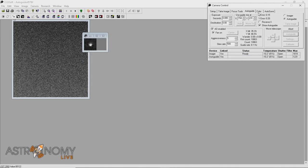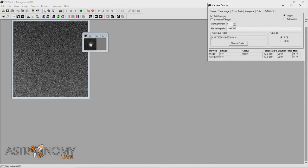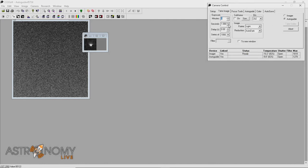Okay, we're on the autoguide star. Go ahead and turn on autosave. Now we're going to take images of 1998 OR2, which will be making a close approach to Earth shortly. Because I annoy people when I do long exposures that streak a moving object like the asteroids, we will do 1 minute exposures instead.